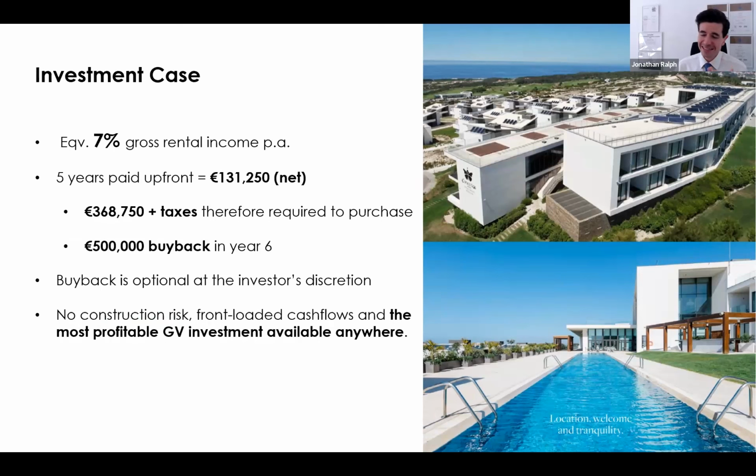The financials, just to give you a little bit more information there, yes, it's more expensive than the 280,000 minimum amount, but the rate of return that my clients get is quite simply huge. 7% gross rental yield on this property per year, paid up front for a 5-year period before you even complete the purchase. So what does that even mean? It means that you are paid, net of withholding tax, €131,250. If you add that, the fact that that's paid to you up front, you add that to the remainder of your capital, so €368,750 plus the property taxes are all that is required to purchase the property. And then after 5 years, the developer will buy you back for the original price of 500,000 euros. So 368,750 in, 500,000 out once you have your passports.